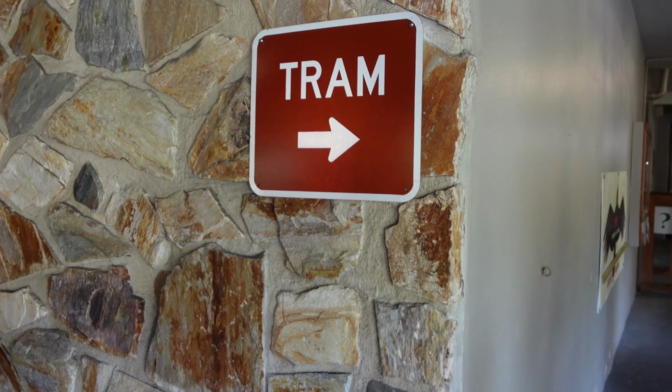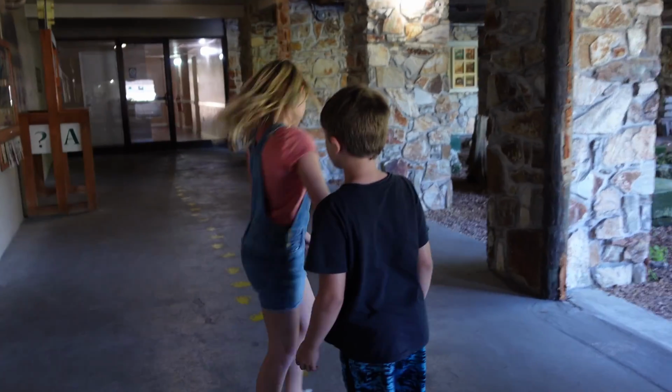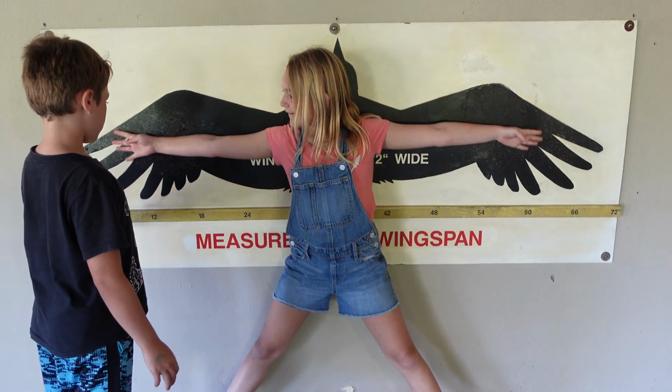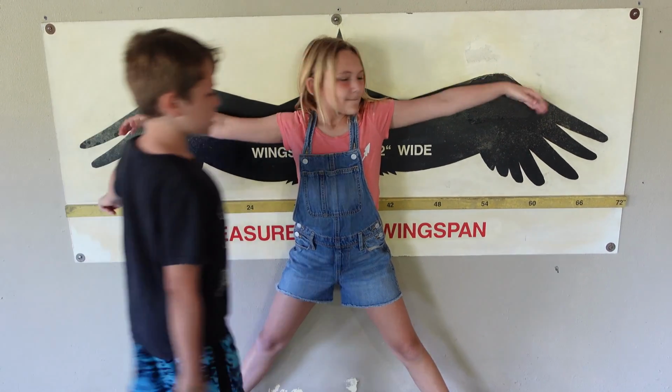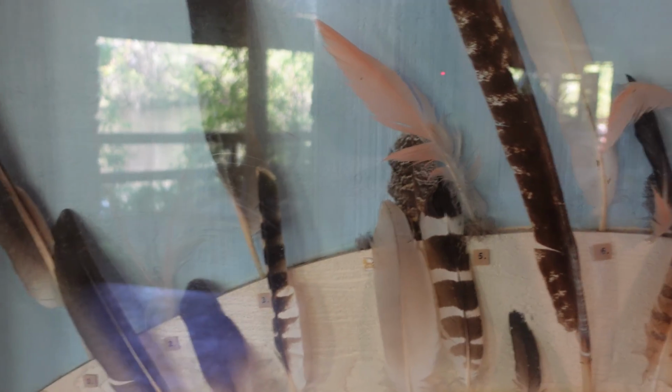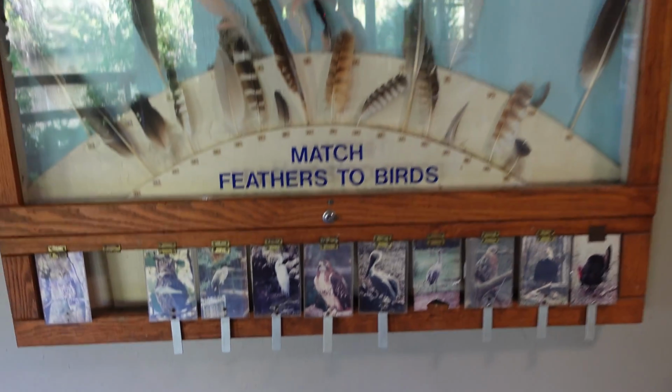This is where you get on the boat, but we're gonna go walk and see where the tram is. Over there. Check it out. Gotta follow the prints. All right, the tram's this way. Can you show me your osprey wingspan? So you're pretty much an osprey. You're really close to being an osprey. 6 and 60. You can see all of their different feathers. This is a very cool display. Oh, and then I guess you have to match them. That's a fun game.